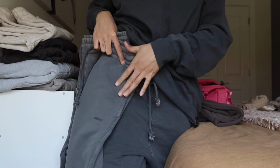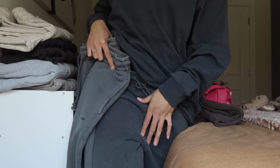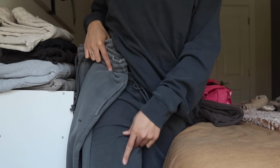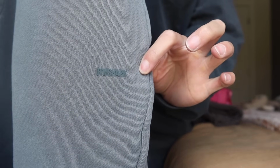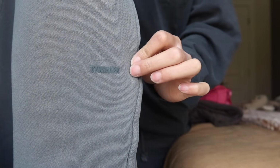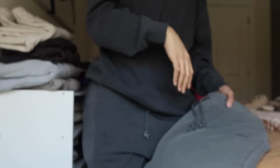It almost has like a blue gray. Oh, I need to wash these. I haven't washed them yet after I spilled something on my joggers. And you can see that beautiful tonal logo. I'm just obsessed with how elevated these look and feel. To me, it's absolutely worth the price point.